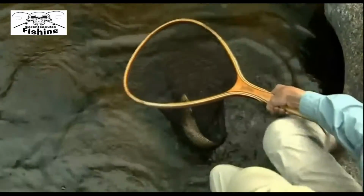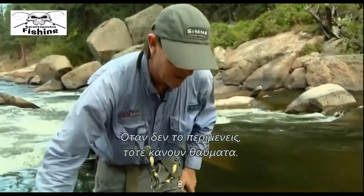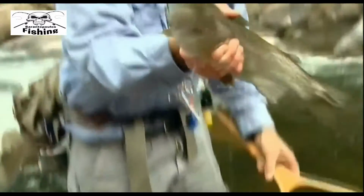Let me see if I can sneak down. Yes, that's kind of how legends work. When you least expect it, they make magic happen. Beautiful Kamloops rainbow.